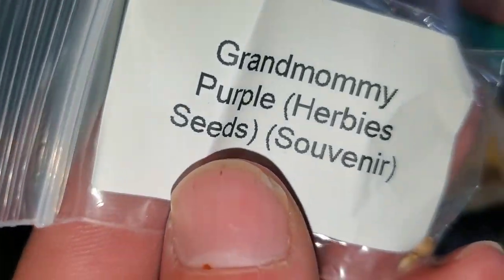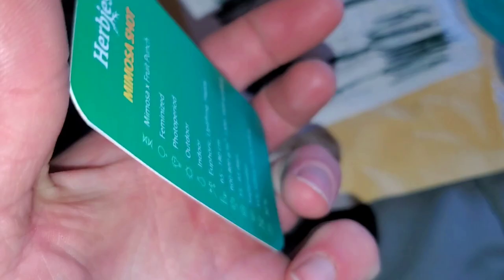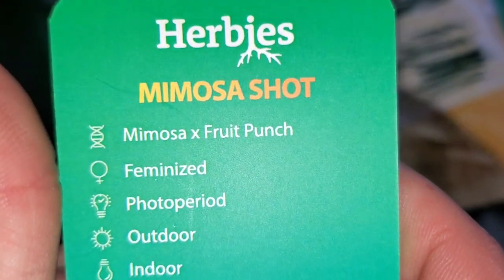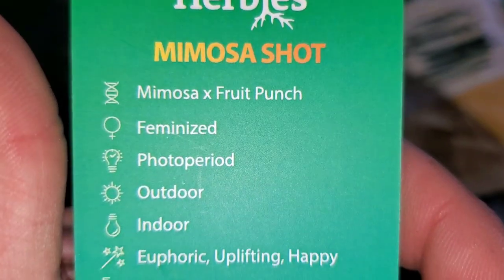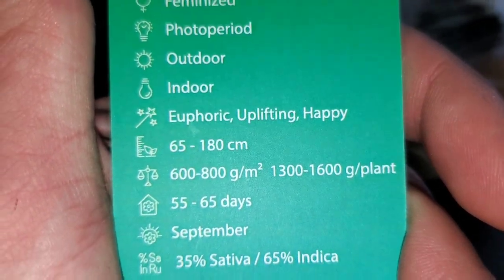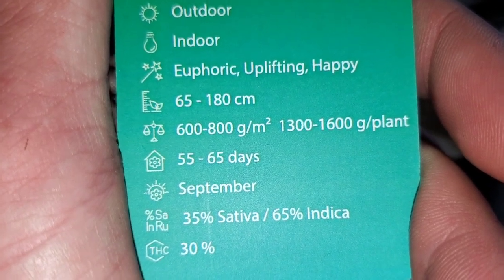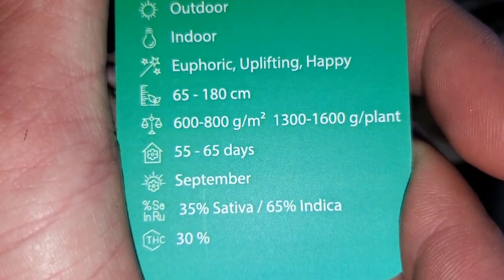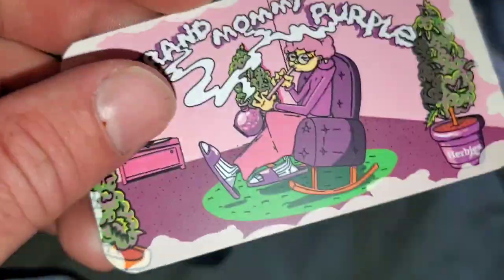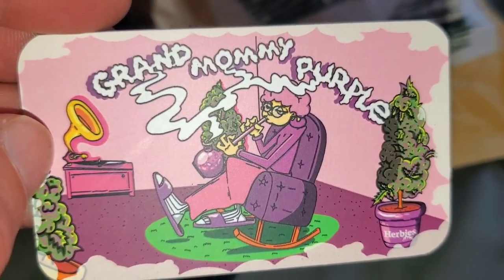Apple Betty, Grandmommy. So I'm super excited about this Mimosa. Actually, all of them seem pretty good. Mimosa, the fruit punch. Feminized, photo period, outdoor, indoor. I'm liking it. 55 to 65 days. 35 sativa, 65 indica. So super cool. I like these little cards. Good job, Herbie Seeds. That's really beneficial to growers.